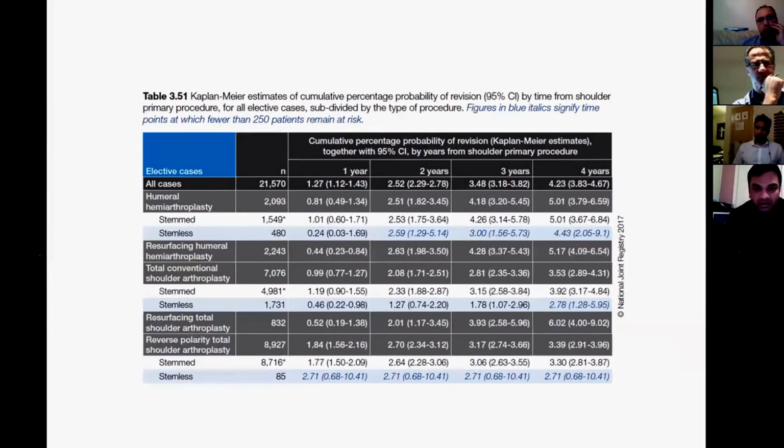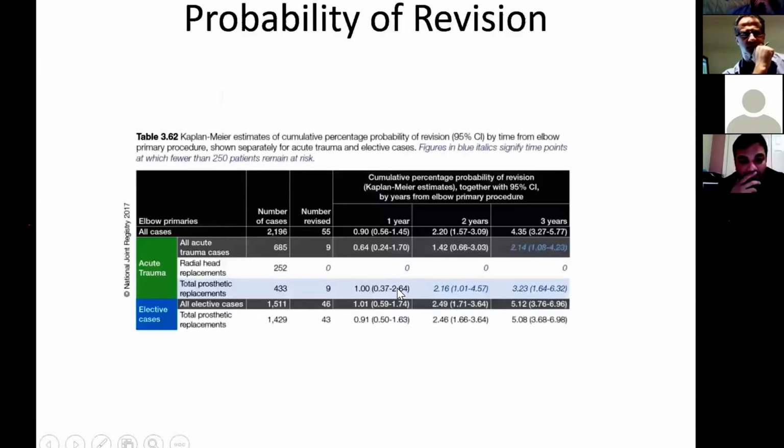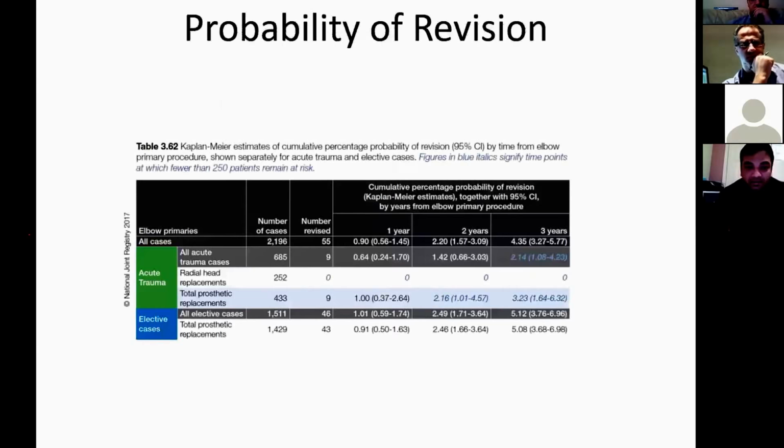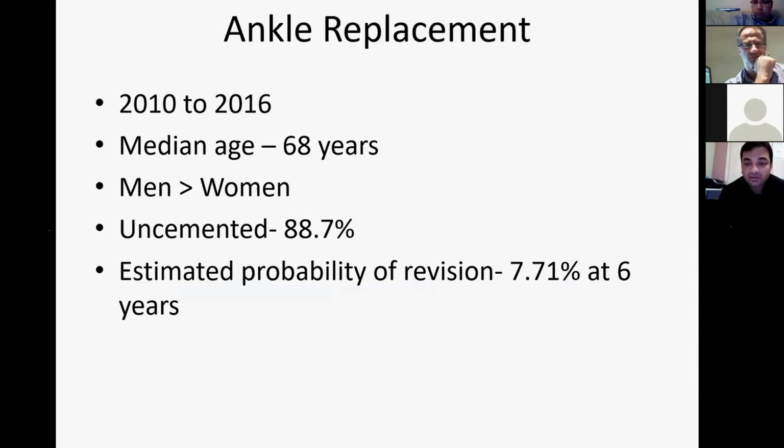Elbow, again, limited data. In a few years, you're looking at either a total elbow or radial head replacements. And for 3 years, it's only about 2 or 3% risk of revision. Again, indication for revision. Ankle replacement, limited data, 6 years. Uncemented is pretty common, 88%, and revision is 7.7% at 6 years. Okay.